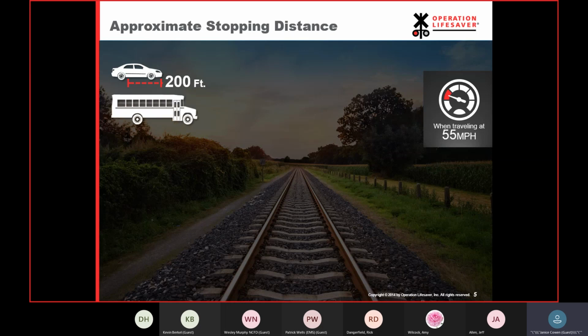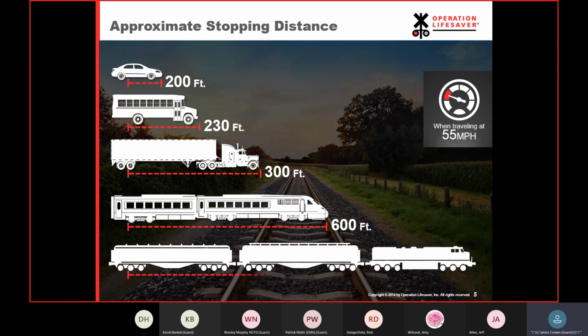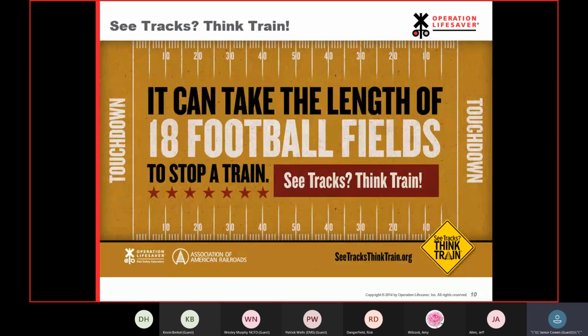Your average car takes about 200 feet. A tractor trailer about 300 feet or 1 football field. A passenger train about 2 football fields. But our average trains, the freight trains that we see most of the time here in South Carolina, take 5,280 feet or more, which is the equivalent of 1 mile or the distance of 18 football fields. And train engineers simply cannot see the end of 18 football fields or a mile to know that there's a vehicle or something on the track, so they wouldn't know to start trying to brake in an emergency situation. So we just really need to make sure we're staying out of the path of the train.